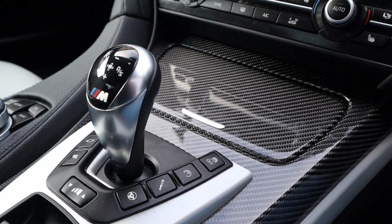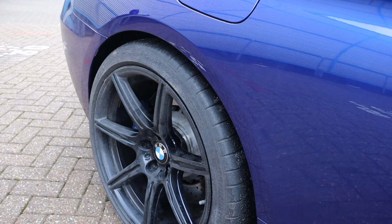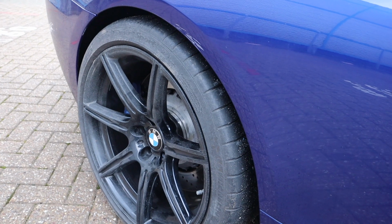The soundtrack of a V8. I've got the car all set up in the way I would normally drive around these country lanes: Sports Plus on the throttle, sport suspension, comfort steering. That's exactly how I'll drive my M4, and it just feels like a far more superior, far more comfortable car compared to the M4 as well. So the car is riding on 20-inch alloy wheels, wearing Michelin Pilot Super Sport tyres.